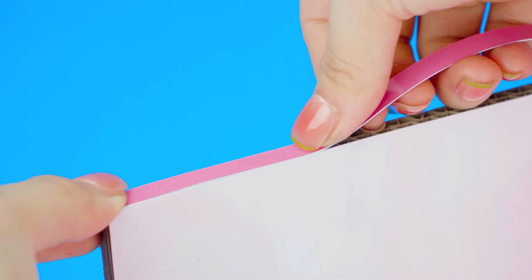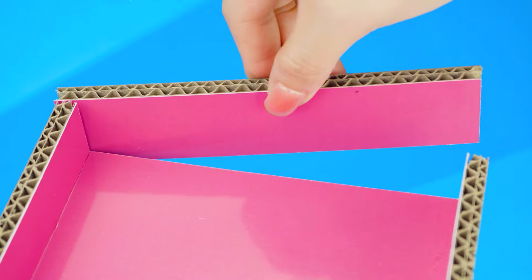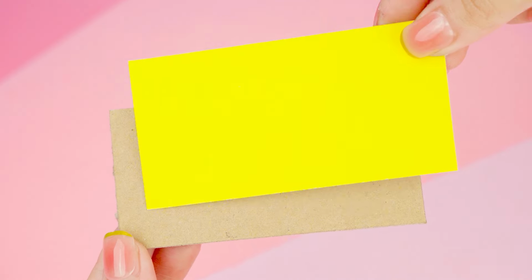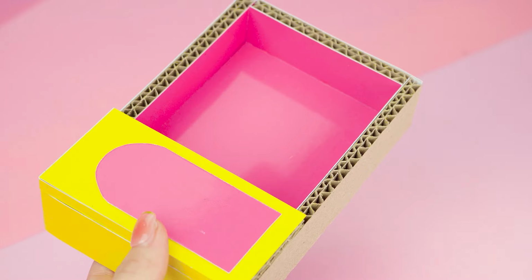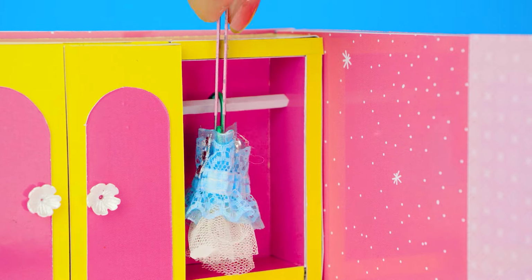Now, complete the frame of the house by gluing the cardboard border. I always make the bedroom first in the videos, so I will make the bedroom with a big wardrobe to hold a lot of clothes, from cardboard. Door. Adding a flower to make a handle. Finish! It looks so beautiful! Put clothes in the wardrobe.